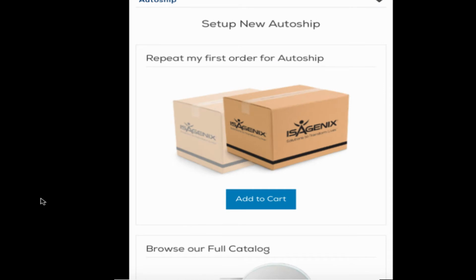This is where you set up the auto ship. You can browse the catalogue, but to keep it simple, what I do is I just go to repeat my first order for auto ship and add to cart. And it's the simplest way of doing it. As I said before, they can change or cancel any time.